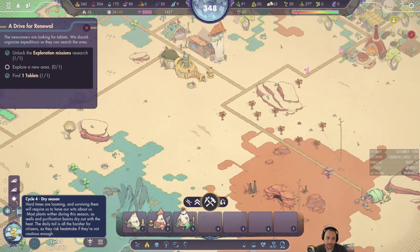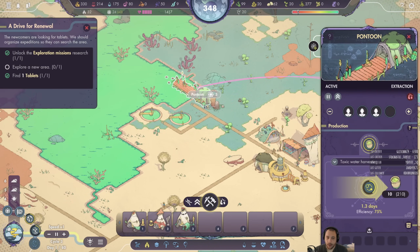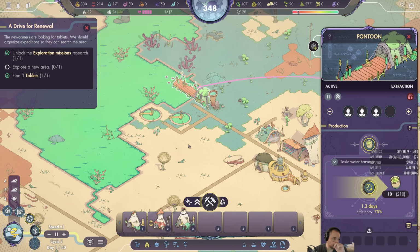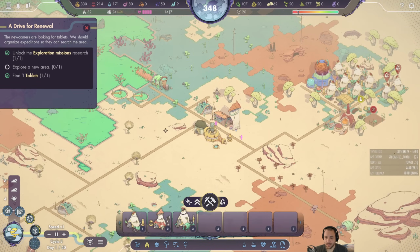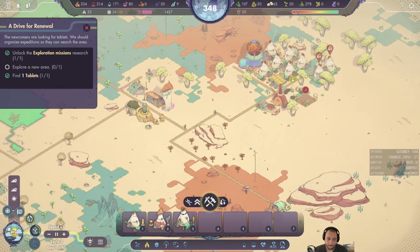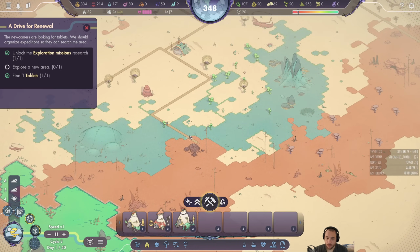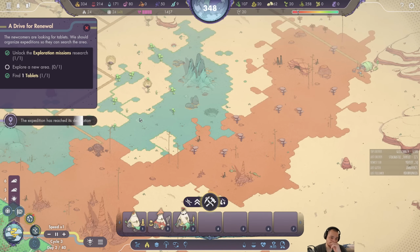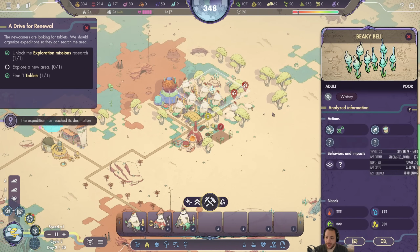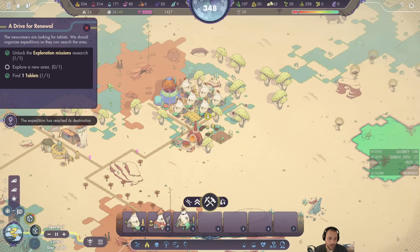Also worth noting, next season is a dry season. So making sure that we have plenty of water stockpiled. We consume 80 per cycle, so I have enough water for 2 cycles, which would last us the entire dry season. So we should be fine on that front. But after putting my thumb on the scale, as you've seen, I have not gained any natural children because we don't have decent enough social and culture and everything for pop growth.